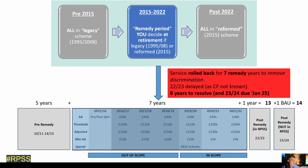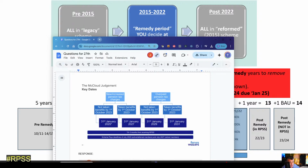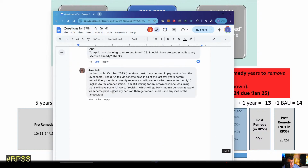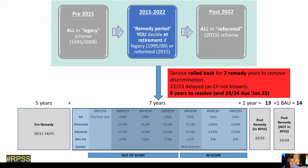So interesting, Jane went on exactly the 1st of October, and I'm just going to quickly bring this over here and show you this graphic very quickly, because October 2023 is the cutoff. So if, as per the question, Jane was literally by 1st of October 2023, because you've taken your benefits by that date, your deadline is going to be pushed back to Jan 2027. So you're going to be towards the back of the queue before you get anything. So don't worry about it, and your brown envelope will arrive in due time, and then you'll be able to sort all of that out.